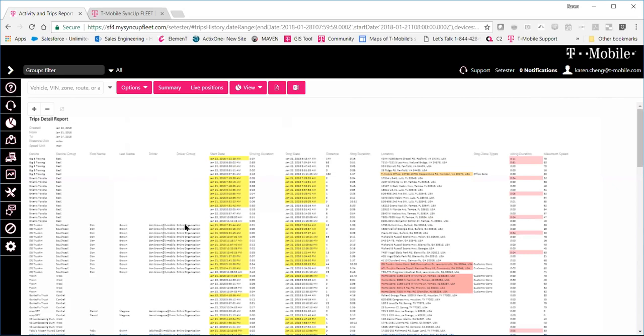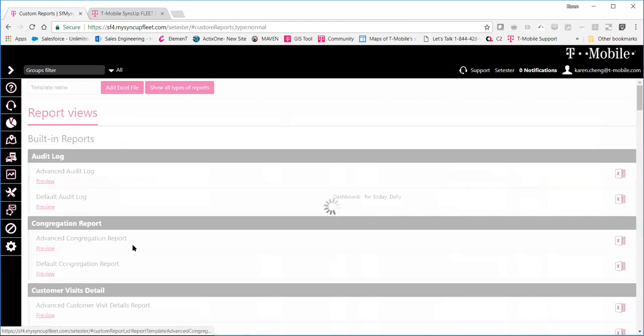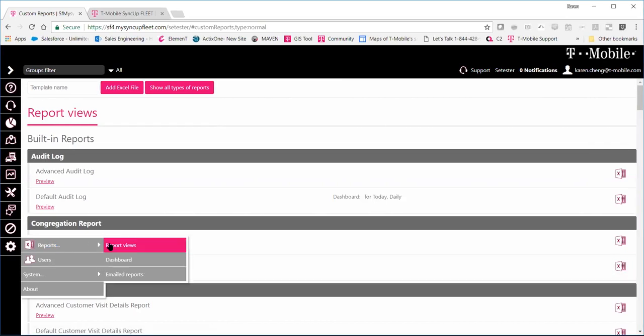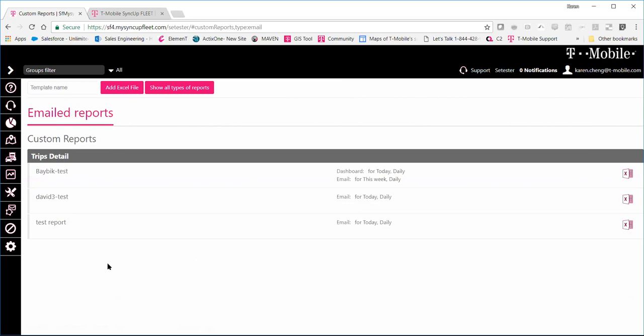You can basically download this report. It's in Excel, and then modify that Excel report and upload it back into the report section. Then you add the Excel file that you've modified, and once you add it, that new report that you created will now generate the type of report that you want to run. You can also specify email reports, which is what I've shown here. So I've created 3 reports here that will get emailed every day to a specified email that I've created, as well as there's a dashboard report for this particular report. I've created a dashboard report as well as an emailed report.